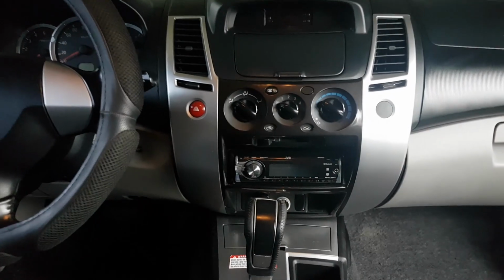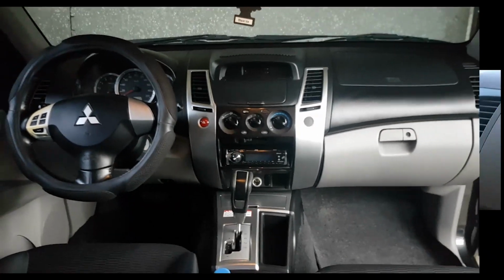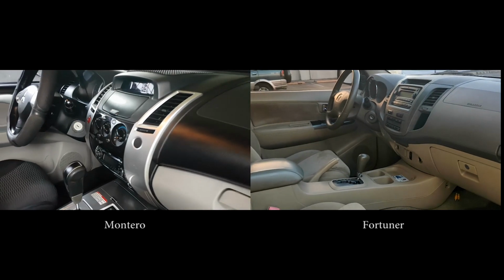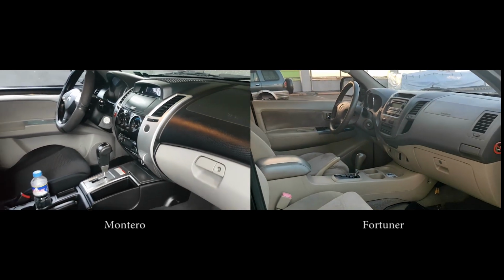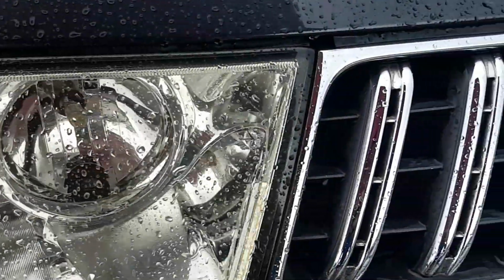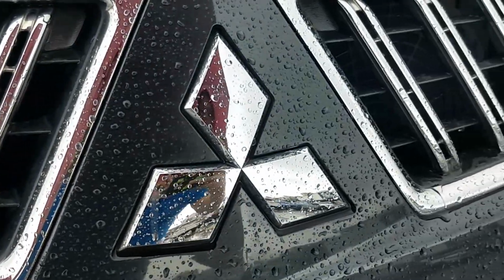I prefer the interior of the Montero over the Fortuner. Between the 2.5 GLS Montero and the 2.5G Fortuner, the interior of the Montero just feels more upmarket, and the materials look better. I also prefer the more angular design of the Montero's exterior, compared to the more rounded Fortuner, but some people might have the opposite opinion.